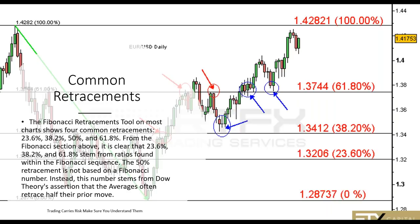So remember, most charts show four common retracements, and these are what we call the significant zones: 23.6, 38.2. 23.6 is a minor, 38.2 a major, 50% minor, 61.8 a major, and then we have 78.6 after that, that's a minor. It is clear that 23.6, 38.2, and 61.8 stem from the ratios found within the Fibonacci sequence.